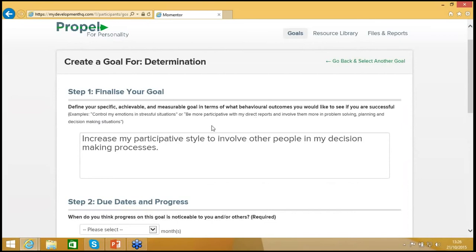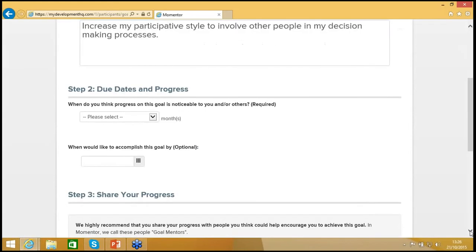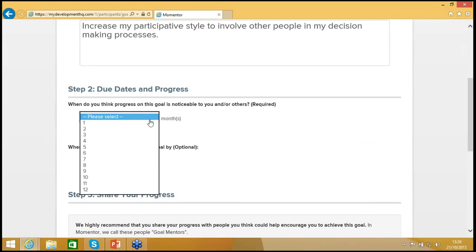It gives me some ideas around how I should be setting a goal, that it should be smart, and gives some examples of the kind of things we could put in there. Once we're happy and finalised our goal, we can move down to select the due dates and the progress dates. So the first one here is required, and we need to say basically when other people will start to notice a behaviour change.